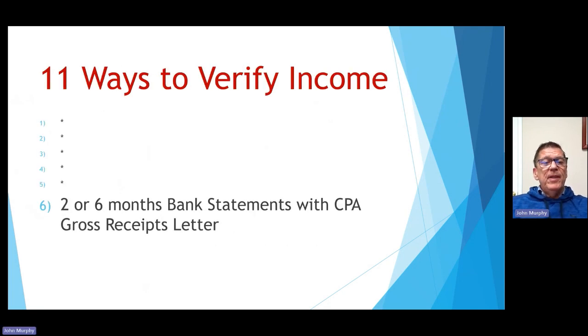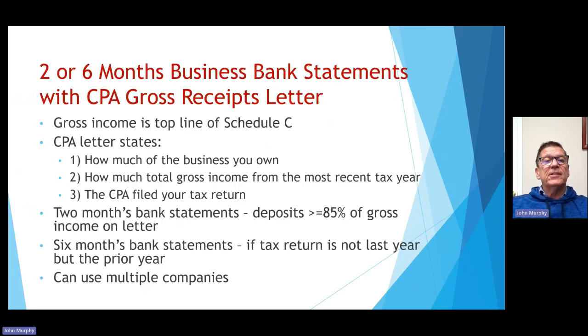Lastly, I love this program. You can potentially give us 2 or up to 6 months of bank statements and get a CPA letter that just talks about the gross revenue to the business. It doesn't have to talk about the net income, does not have to show expenses or anything like that. We look at the gross income for the business in this one.